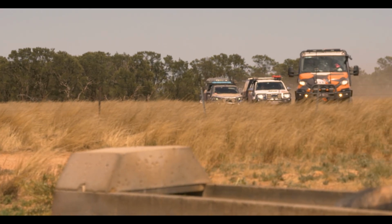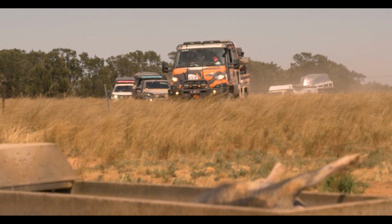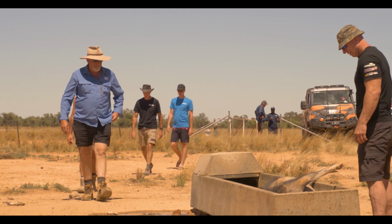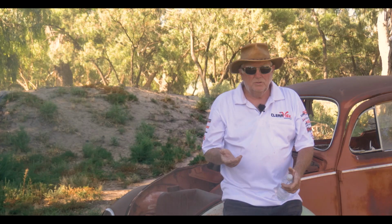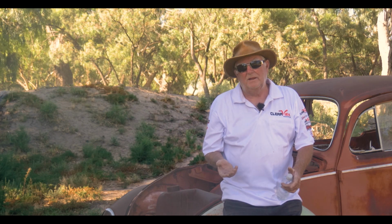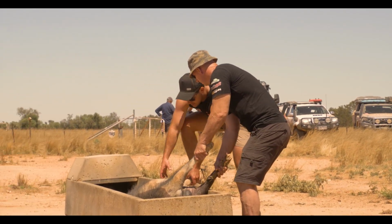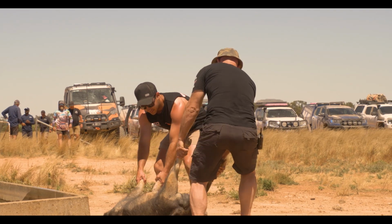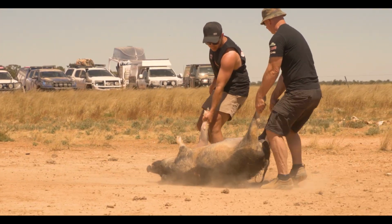After a fair hike, we finally got to the trough. It's not a very deep trough. I can't imagine what happened. Surely he could have just stood up to keep his head out of the water. Simon and I manhandled him out of there. He was pretty heavy, he was pretty swollen. I reckon he'd been in there for at least a day or so.